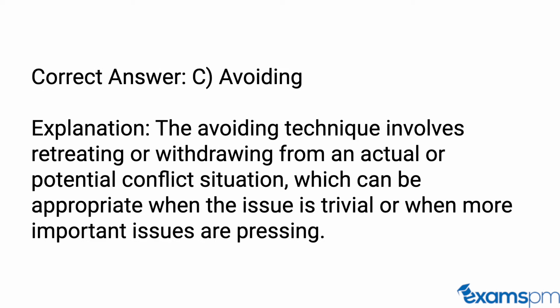Correct answer: C. Avoiding. Explanation: The avoiding technique involves retreating or withdrawing from an actual or potential conflict situation, which can be appropriate when the issue is trivial or when more important issues are pressing.